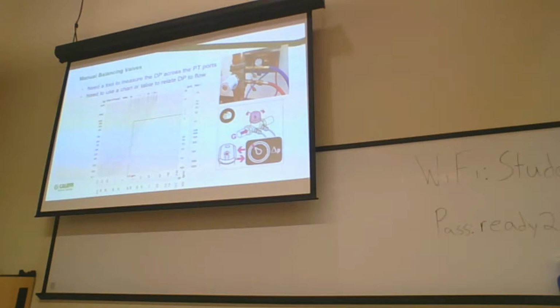Now I'm sure you have software tools and other types of tools. This one here comes with a round wheel that you can use to determine the GPM once you measure your DP. So in this example, if I was measuring 3 PSI across the PT ports on this valve, I would come across to the setting on the knob, which would be this setting right here, and then come straight down, and that would tell me I have 3 GPM. So this is kind of an old-fashioned, manual way to do it.